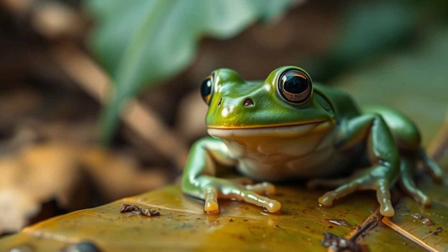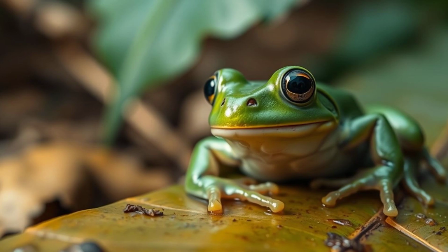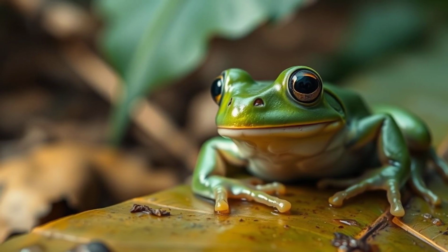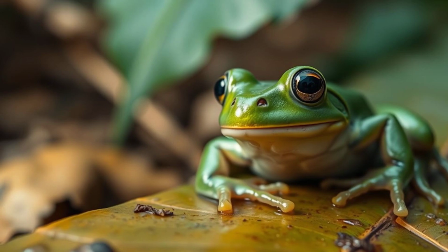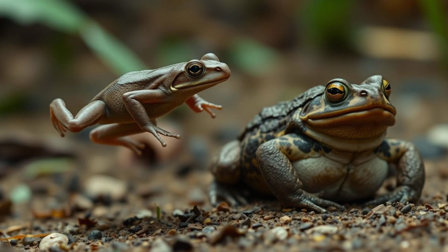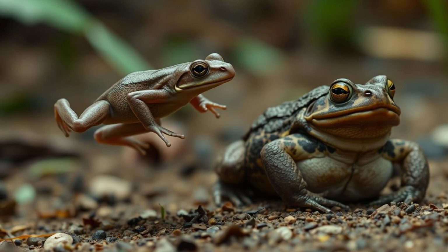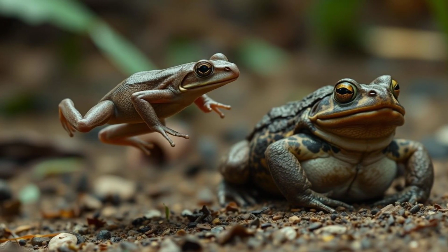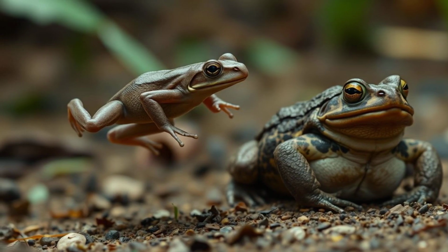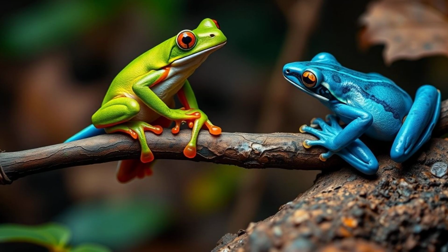When it comes to physical features, frogs and toads have some striking differences. Frogs typically boast smooth, moist skin, which helps them stay hydrated, while toads are known for their bumpy, dry skin that provides protection. In terms of body shape, frogs tend to have a more slender and agile build, making them excellent jumpers, whereas toads are generally stockier and more robust.